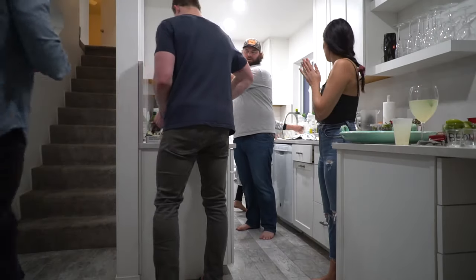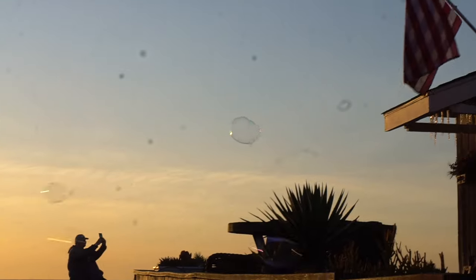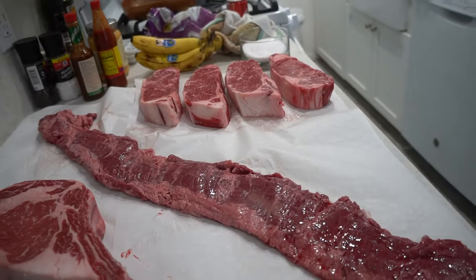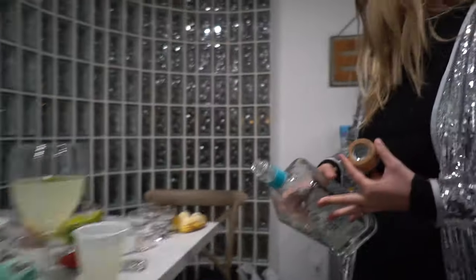Spending New Year's together is a bit of a tradition for all of us, and it's always pretty much done the same way. Cooking a bunch of meat somewhere beautiful with a few bottles of tequila. Okay, we got a skirt steak right here in the middle, this long guy. Then we got a New York strip. And then ribeye.